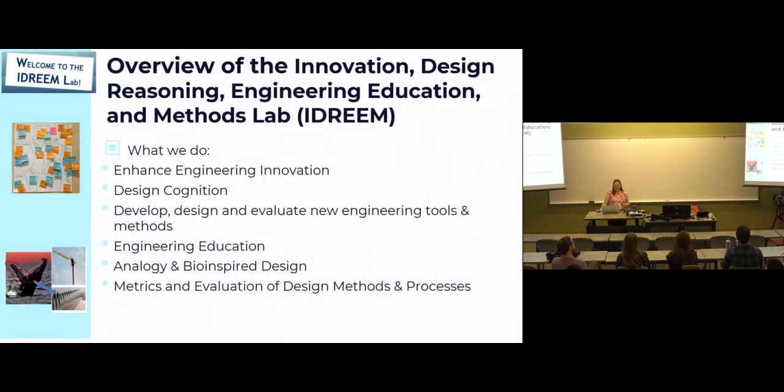What my lab does, the Innovation Design Reasoning Engineering Education Methods Lab, iDream, we really think most of the work we do is all about enhancing innovation. So dealing with a lot of times the very front end of the early design process, sometimes dealing with other parts of the process where there's a lot of human cognition that happens. So we'll also look at prototyping and those stages too. We look at the human behavior side of it within engineering. A lot of my work looks like psychology experiments done in engineering with engineers.